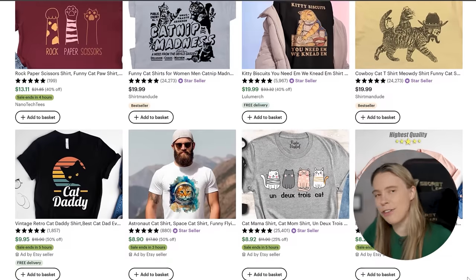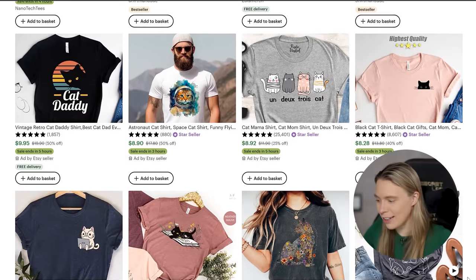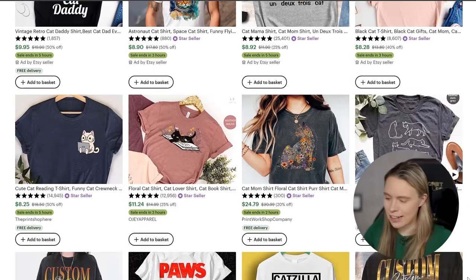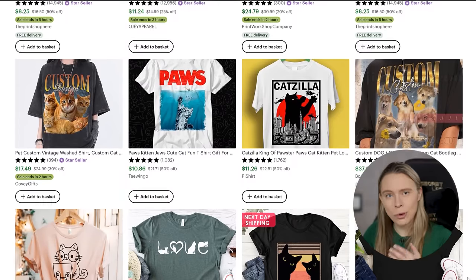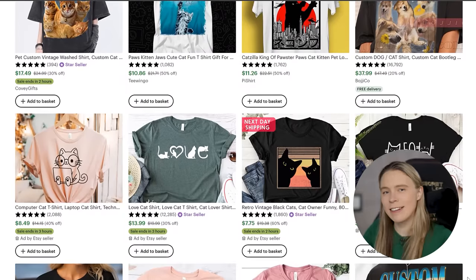Now, look, I'm not saying that you shouldn't sell hockey pucks, because it's true that if you sell a popular, common item like a t-shirt, there are lots of other great t-shirts out there. And so you do have to put a lot more effort in and do more niche research to create a design that stands out. However, you're also rewarded for that extra effort by building a stable business which has a stable supply chain. So, you know, pros and cons.